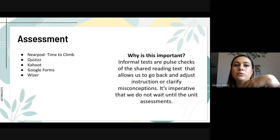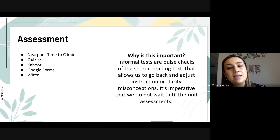And the assessment. So once we finish with the tiering, then we would give them the assessment. It can be paper, pencil. You can do it on a Nearpod, quizzes, a Kahoot, Google Forms. So why is this important? It's important to do a pulse check and gather the information before they finish with it to clarify any misconceptions that they may have.